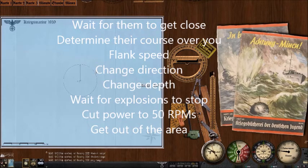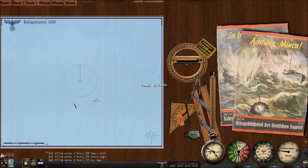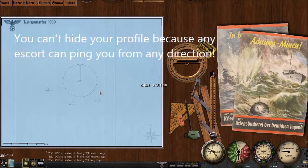I don't want to turn too drastically unless I have many escorts and I'm in dire straits. So let's talk about two escorts. You got 1, 2, let's talk about 3. Doesn't matter. So what's going on here? You got 3 escorts. So profile is definitely out of the picture. You're surrounded. Nothing you can do will change your profile.